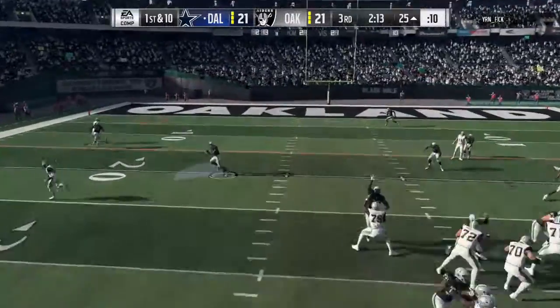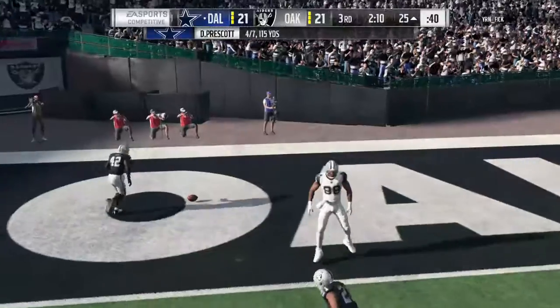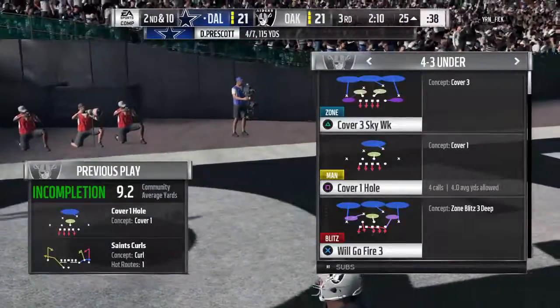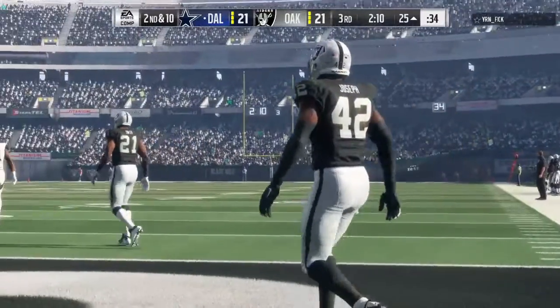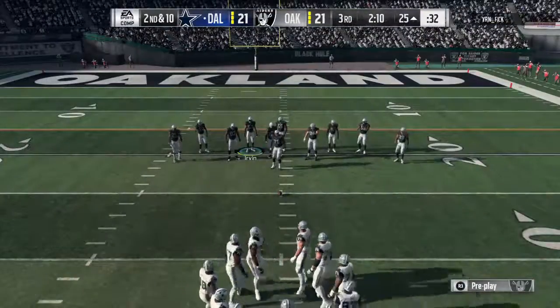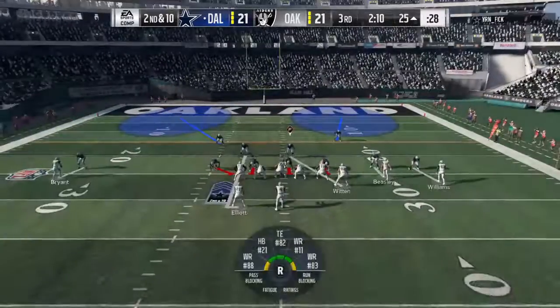On 1st and 10, Prescott. He couldn't quite hold it. Got hit. Ball pops out. Incomplete. Coverage was very good that time. A nice job to smother him as the ball arrived, and that ensured an incomplete pass. And it keeps 6 points off the board.